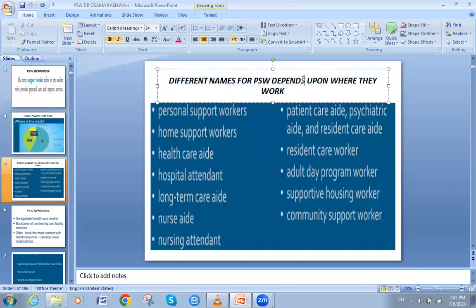So here are some different names for personal support workers. The different names depend on the type of work which they are doing. So you might find the name personal support worker in some places, but other places have other names for the job. The main name is personal support worker, but you can also find these alternates as synonyms: home support worker, healthcare aide, hospital attendant, long-term care aide, nurse aide, nursing attendant, patient care aide, resident care worker, adult lay program worker, supportive housing worker, and community support worker. So those are different names for the same job, which is the personal support worker.